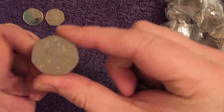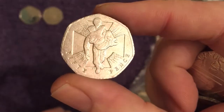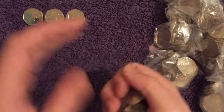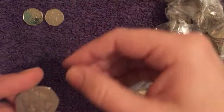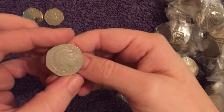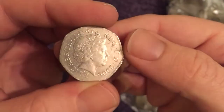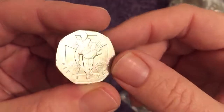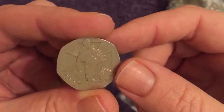And there we have the other Victoria Cross 50p. That's the Heroic Acts. Interesting to get the two in the one bag. Does seem to be lacking a rim. It's probably just worn. Interesting.